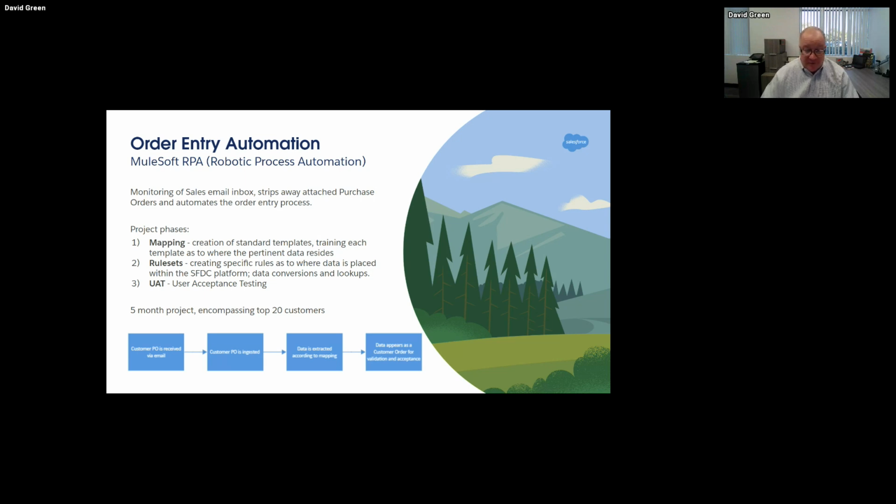The project was really three phases: mappings, rule sets, and user acceptance testing. The mapping is, think of it as just any customer purchase order, and you're training the system as to where to find the data, where to find the date, where to find the item that it wants, where to find the quantity that it wants, any other pertinent information that you feel is vital. The second step was the rule sets. So once it captures this data, what object or where within Salesforce do you want it to be placed?